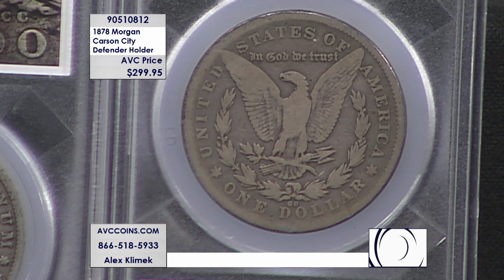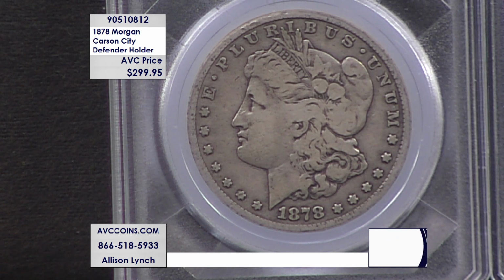Out of all 97 Morgan dollars in the series, regardless of mint of origin, and yes, I said 97, I consider the 7 tail feather and 8 tail feather coins struck at Philadelphia Mint this very same year to be 2 separate coins. Out of all 97, it would come in at number 31 by mintage in the entire series with 2.2 million. Yet despite this relatively high mintage for the Carson City Mint, very few of these coins would survive the test of time.